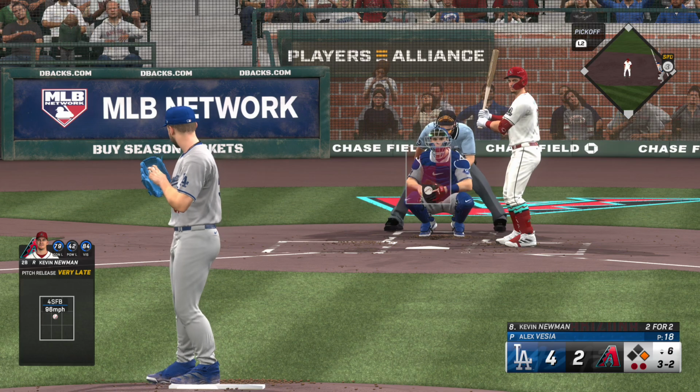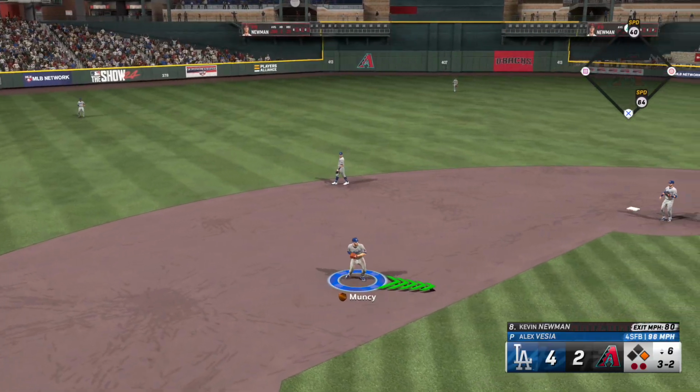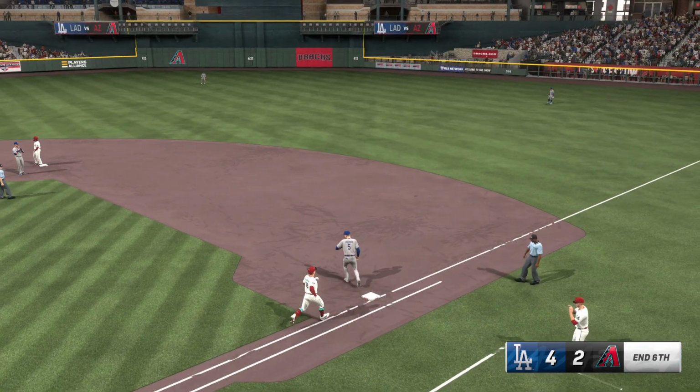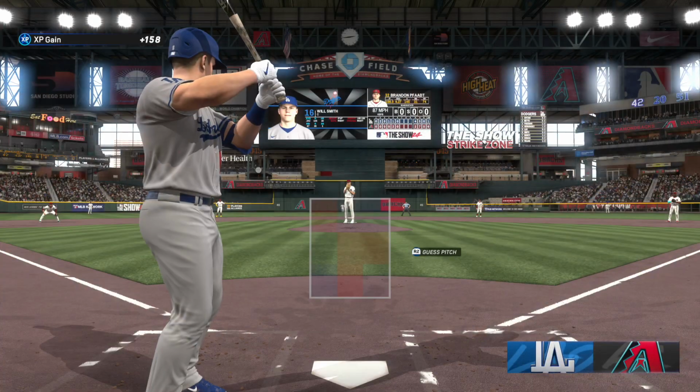A lot of movement in the infield. Hitters got to stay focused on the pitch. On the ground to third. Out with room to spare, and that's the inning. And we're back.